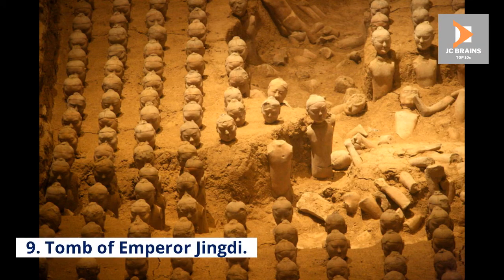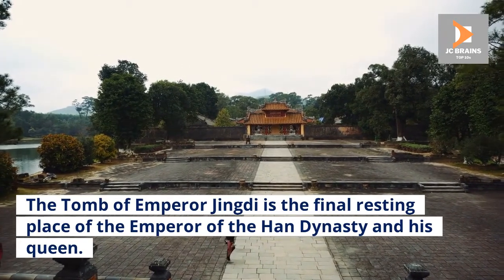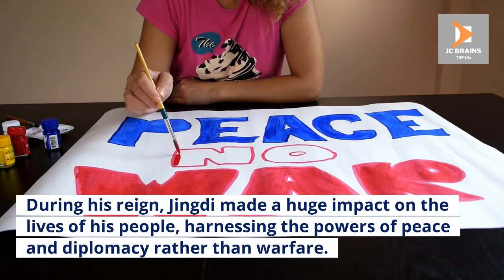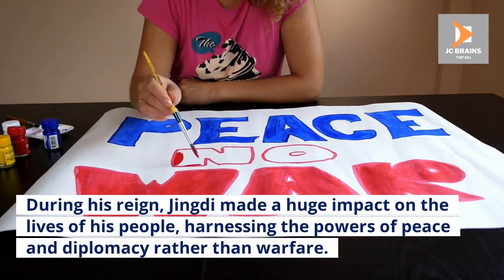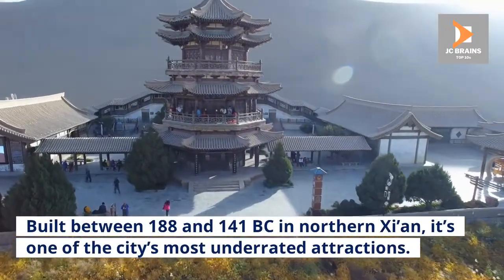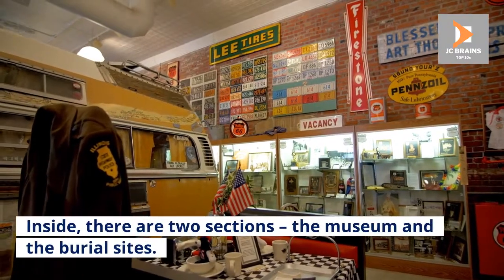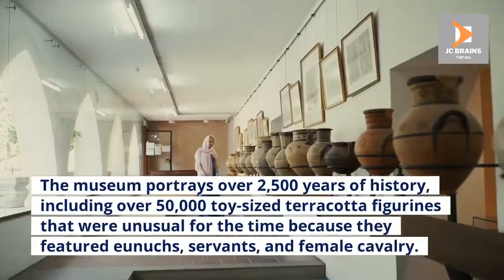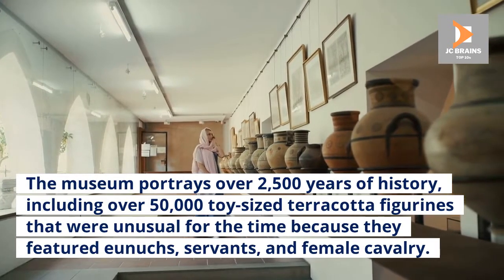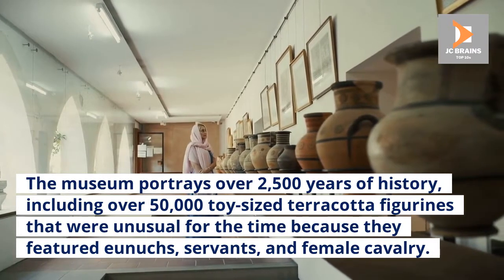9. Tomb of Emperor Jingdi. The tomb of Emperor Jingdi is the final resting place of the emperor of the Han dynasty and his queen. During his reign, Jingdi made a huge impact on the lives of his people, harnessing the powers of peace and diplomacy rather than warfare. Built between 188 and 141 BC in northern Xi'an, it's one of the city's most underrated attractions. Inside, there are two sections, the museum and the burial sites. The museum portrays over 2,500 years of history, including over 50,000 toy-sized terracotta figurines that were unusual for the time because they featured eunuchs, servants, and female cavalry.